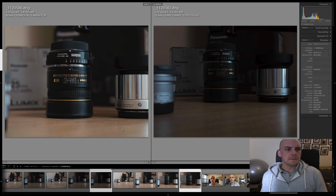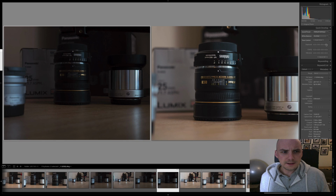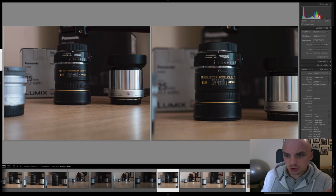So yeah, vastly brighter. So 2.8 to 5.6. I'll just show you the difference. I need to put the exposure up around about 2 stops for it to be about the same. It should be 2 stops because that is what 2.8 to 5.6 is. So that's 2 stops. So 4 times more brightness, or you can have a quarter of the shutter speed in difference.